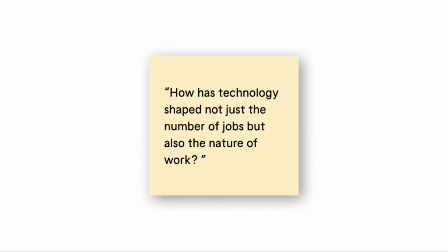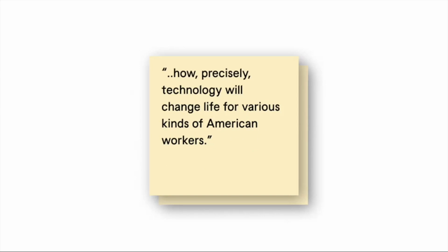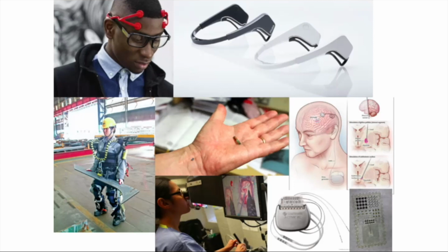The impetus behind the project was that new research questions have arisen, such as how has technology shaped not just the number of jobs, but also the nature of work? In OSF's own words, the ultimate question then is how precisely technology will change life for various kinds of American workers. We chose to focus on human enhancement technologies, in other words, technologies we use on and in the body to increase our capabilities.